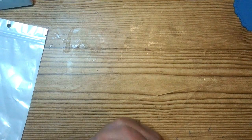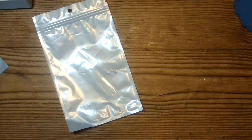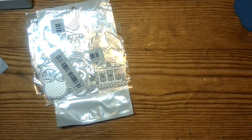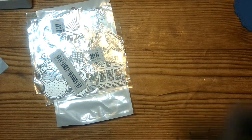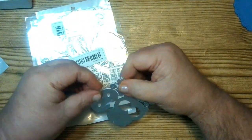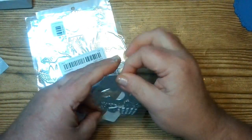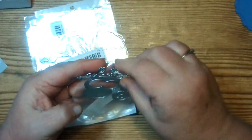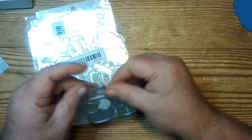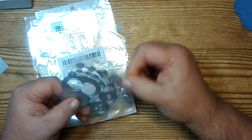So let me move this out of the way. Get them with the other stickers. Then I have some dies that I ordered, and then some dies and some stamp sets. Okay, we'll do the dies first, and then I'll do the stamp set. This is an owl. I'm gonna make up a bunch of these, and whenever I mail out happy mails and stuff like that, you can make it either a male or a little girl.